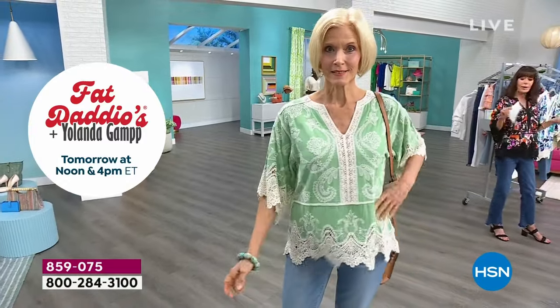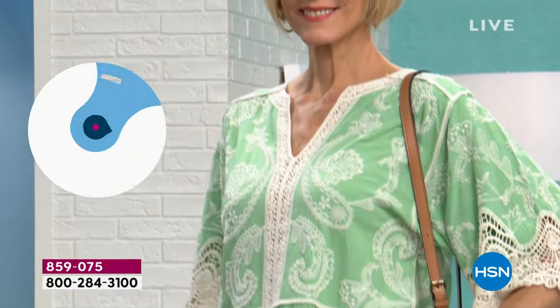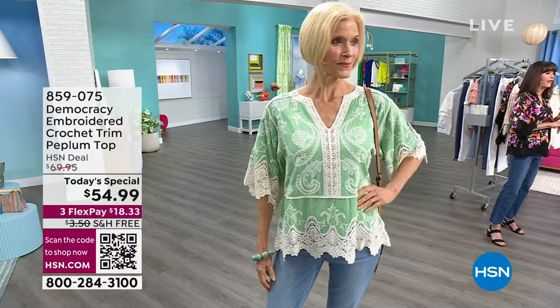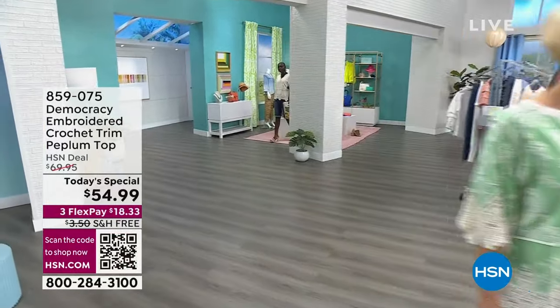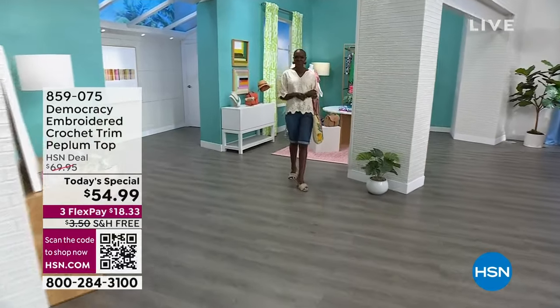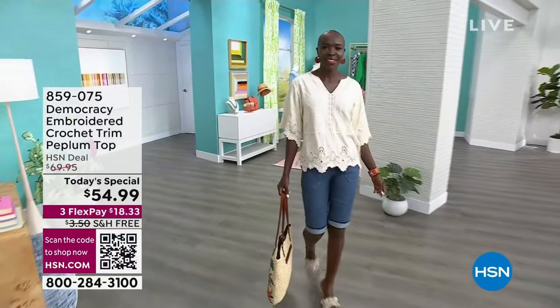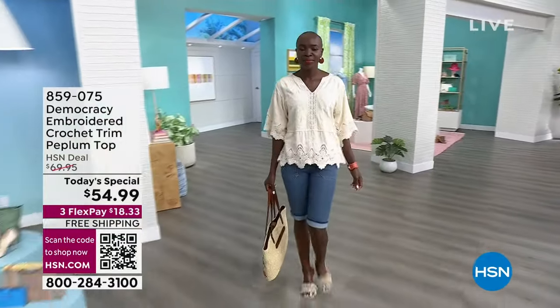You could create so many different looks with this, and we're gonna give you the number of all the different jeans that we have that you can wear it with. This would look great with a fabulous pair of shorts as well. So honestly, it doesn't matter how. I'd love to see this also with a little skirt. Oh, Tammy's wearing it with a little skirt. I love it also with like the Bermuda. It looks great with the Bermuda.